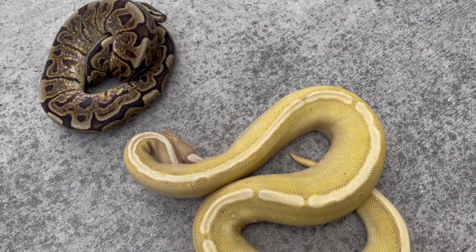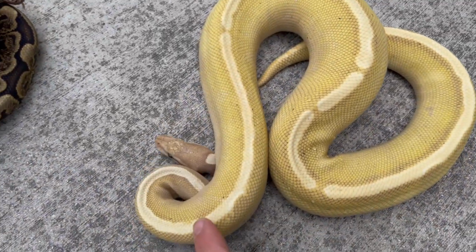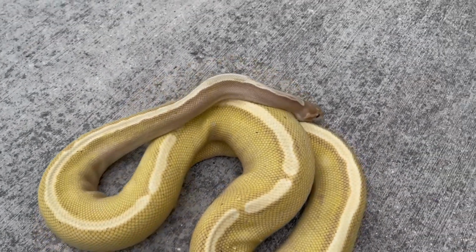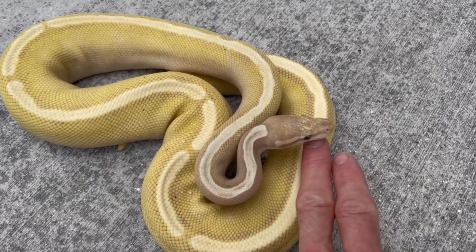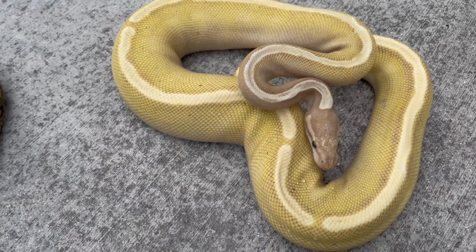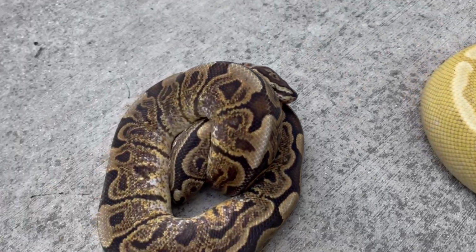All right, I wanted to show you the pairing out in the sunlight. We can get a true appreciation of how gorgeous this female is. Remember, this is an adult female. She was super purple when I first made her. GHI Mojave and banana really go well together, and the pastel really lightens it up even more. There's very few speckles on here. You know, usually with bananas you see tons of speckling. She's super clean.